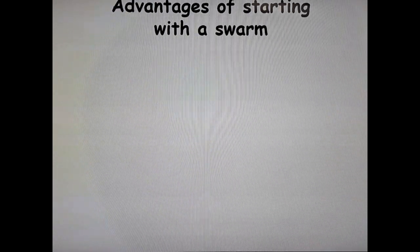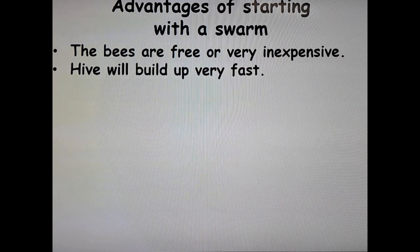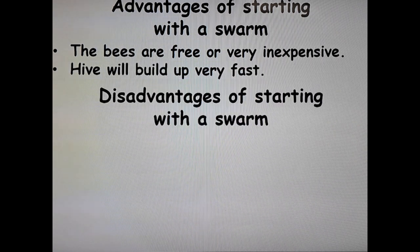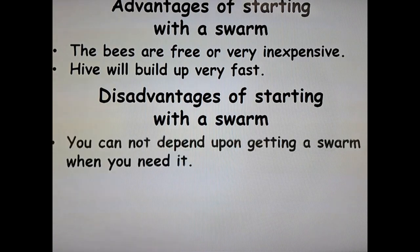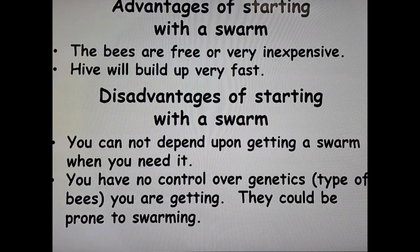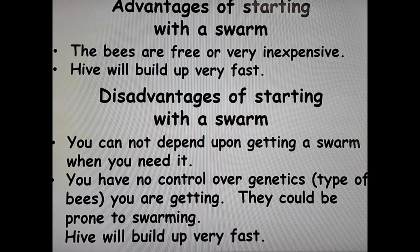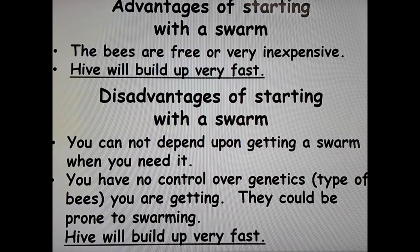Advantages of starting with a swarm: the bees are free or very inexpensive. The hive will build up very fast. Disadvantages of starting with a swarm: you cannot depend on getting a swarm when you need it. You have no control over genetics, type of bees you're getting. They could be prone to swarming, or hive will build up very fast. Wait a minute, that sounds familiar. That's also one of the advantages. Swarms will build up very fast.